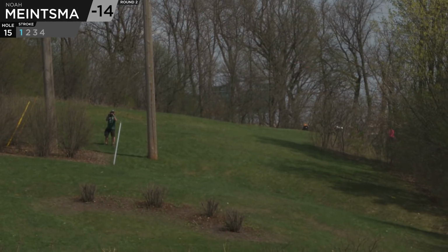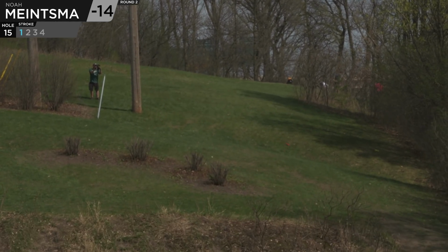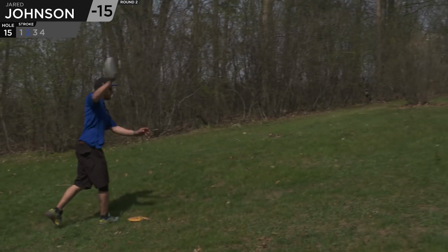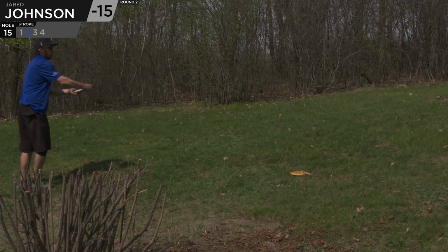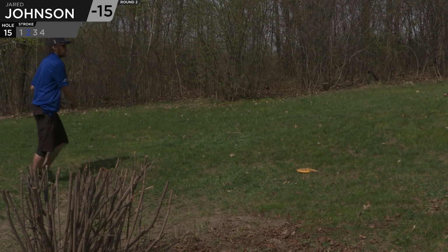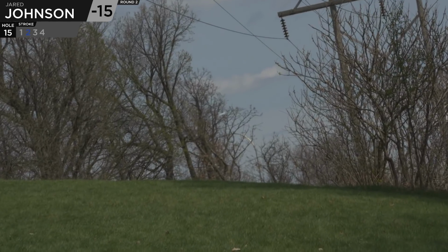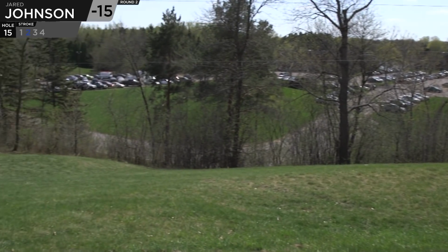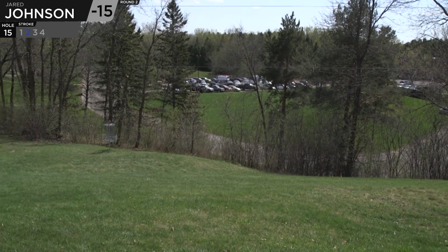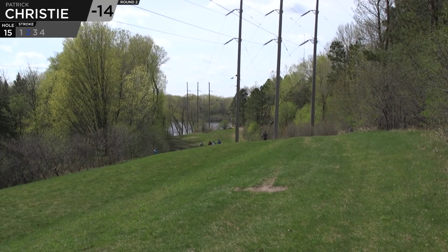And Noah lacing one. This looks perfect. That's going to be way up there, too. He threw that nice and low and hard. Oh, yeah. It looks like where Jared is, this is still a pretty far upshot to get to the basket. It's a blind upshot from here. Kind of just picking a spot on that power line way up ahead. Hoping to play it from there. Let's see what he's got there. Probably looking at about maybe 60 feet or so. It's going to be a scary putt.